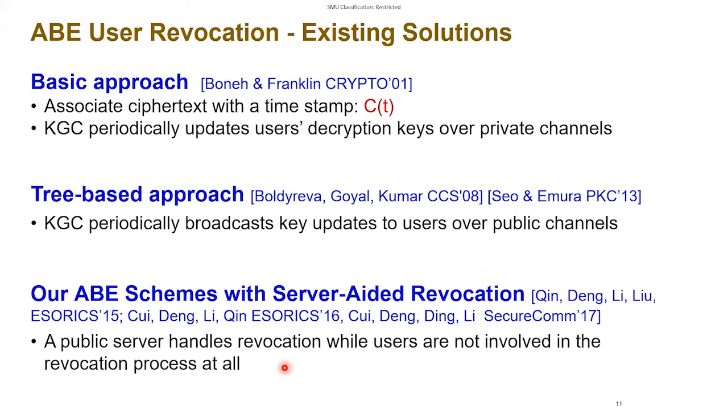Back in 2015, 16, 17, we proposed a suite of ABE schemes with server-aided revocation. In our solution, a public server handles revocation on behalf of the user. So users are not involved in the revocation process at all.